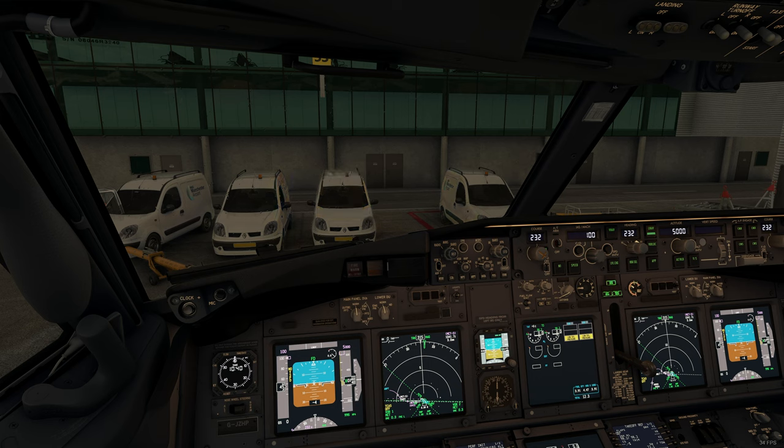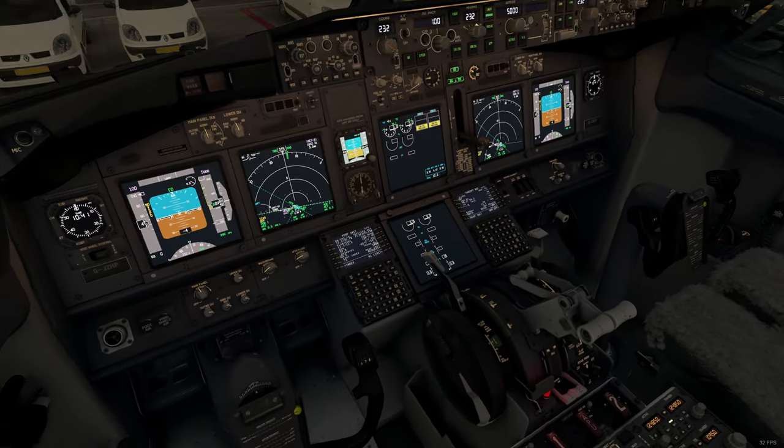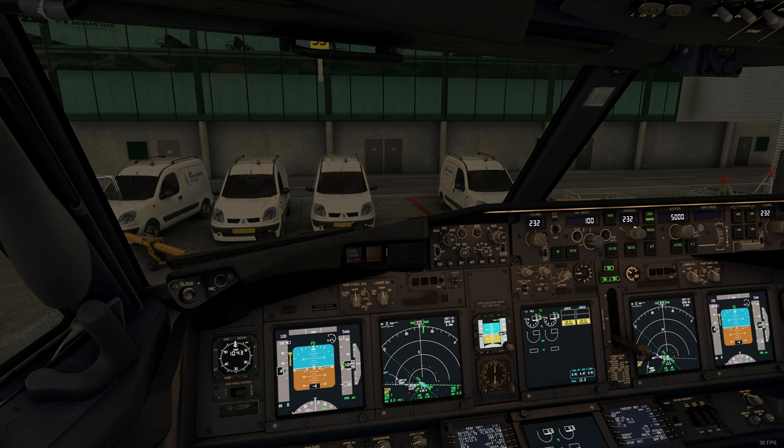Preflight checklist. Oxygen. Tested 100%. Navigation transfer and display switches. Normal, auto. Window heat. On. Pressurization mode selector. Auto. Flight instruments. Heading 315. Altimeter 996. Parking brake. Set. Engine start levers. Set off. Preflight checklist completed. Hi guys, here's the load sheet for you.